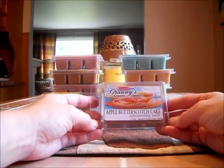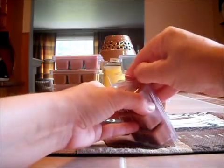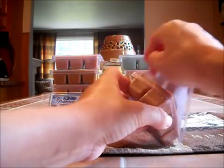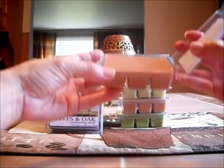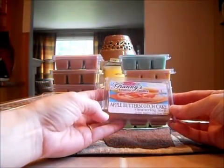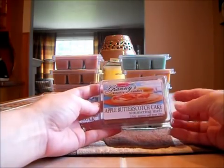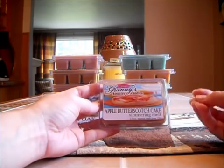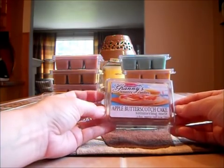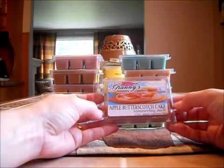Apple butterscotch cake. Now, these had a little bit of time to cure. I think it's been 3 days, so they might smell a little different. If I wait 3 more days, they should smell really good. This one already smells better than when it smelled the first day. Now, remember, when you first get these products, they are soy. You have to let them cure a week. The scent will change, and they will become stronger and more true to what the name of the scent is.